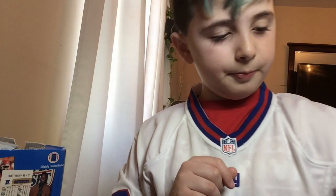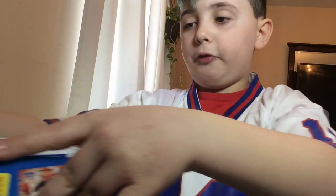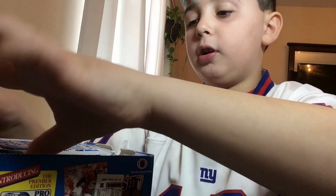Then we got this Carl Lee art card. Pretty cool over here. Brett Favre, I think this is a rookie card. Maybe these cards might be rookies. So nothing there. You could get a Brett Favre rookie card, or a Bill Belichick manager rookie card, I heard. So, next pack.